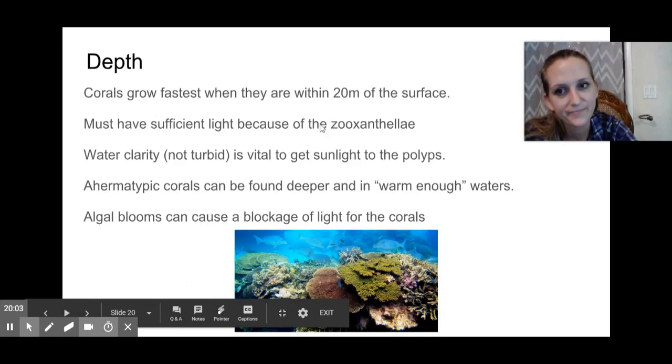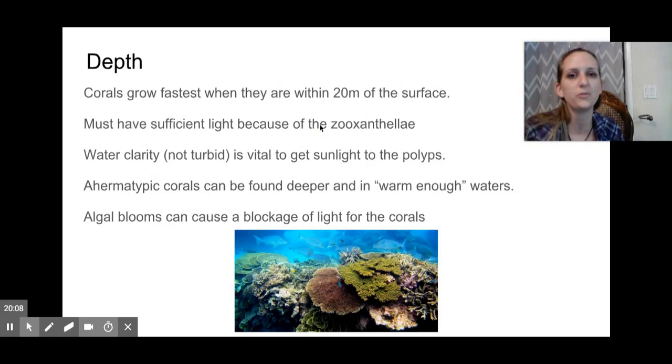Okay, depth. We did this a lot for bell work today. Corals are going to grow fastest whenever they're within 20 meters of the surface because as depth increases, light intensity decreases, and we need light intensity to be great so we can do photosynthesis. So zooxanthellae have to have a sufficient amount of light. When the water is not turbid, that is also helpful.